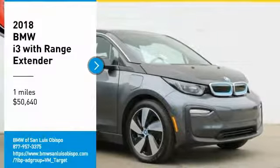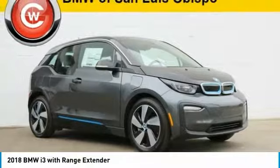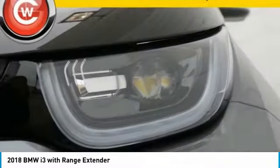Come test drive the 2018 i3. BMW i stands for innovation. With its visionary design, the BMW i3 design defines the automobile of tomorrow.